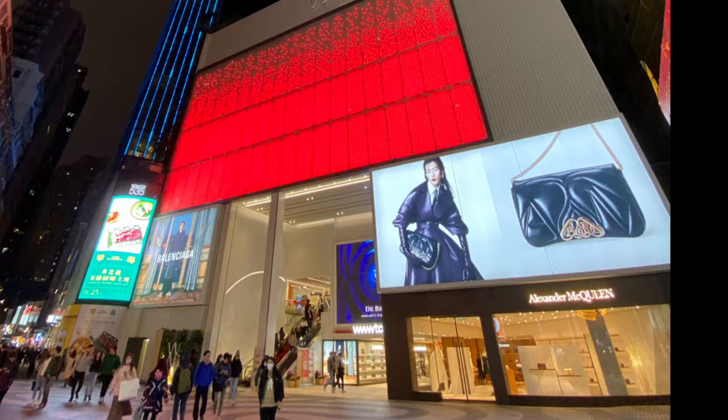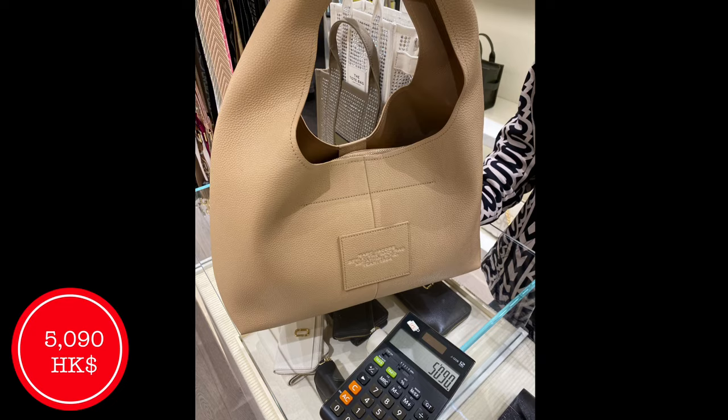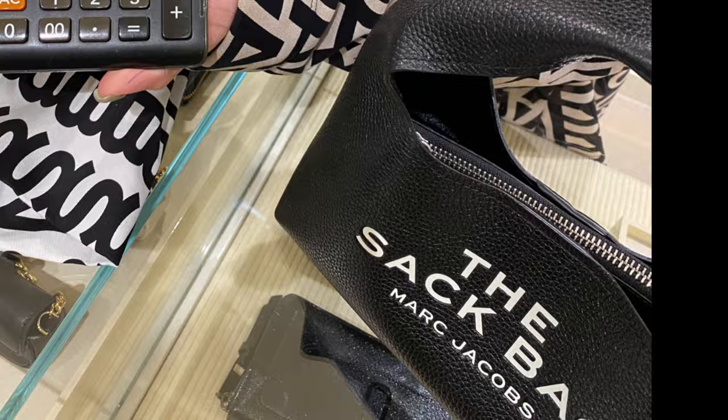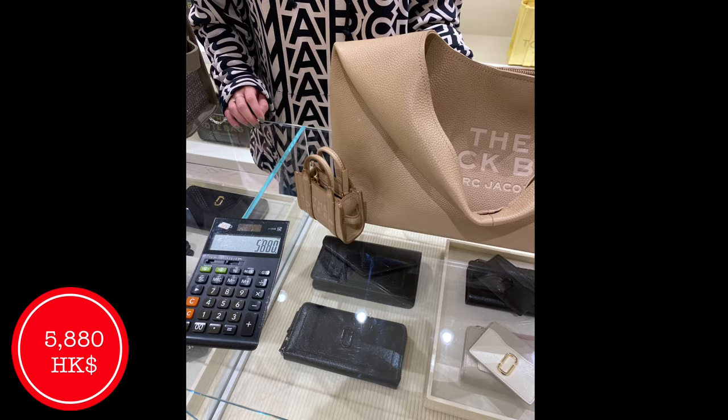So I've also checked out Marc Jacobs because I wanted to check out the prices. So we have the hobo bag for 5,090 HKD. I'm trying this one out. I was looking for the black version. Unfortunately, they said the black version is not available for the size, only for the smaller one like this. Unfortunately, I'm not looking for a small bag in this design. But they said that you could also get a discount if you're getting two or more.